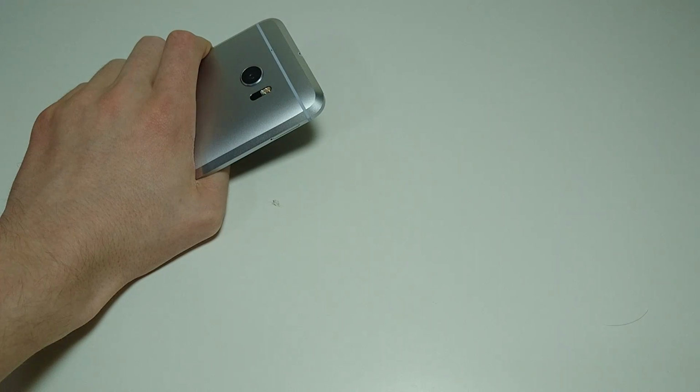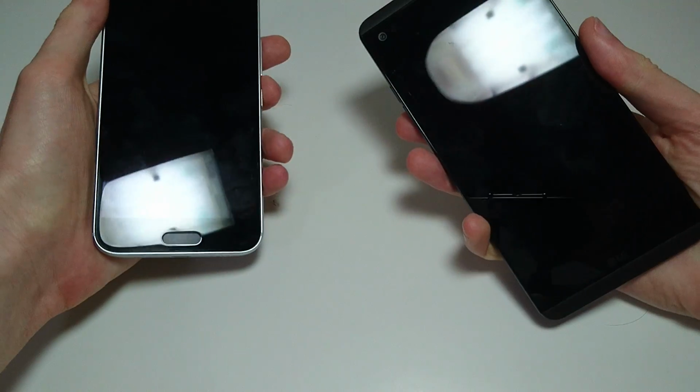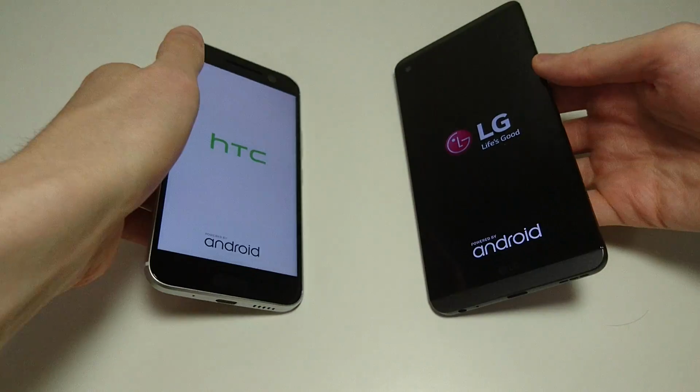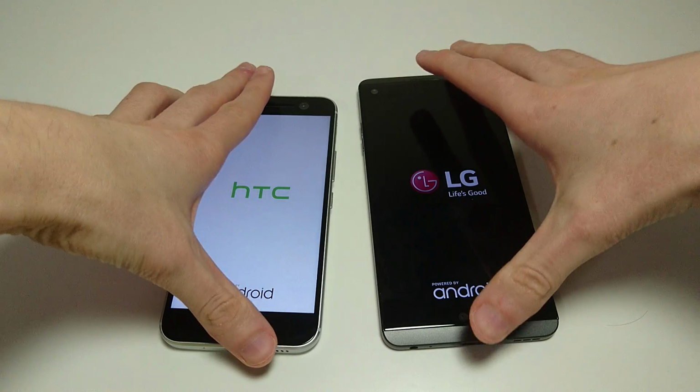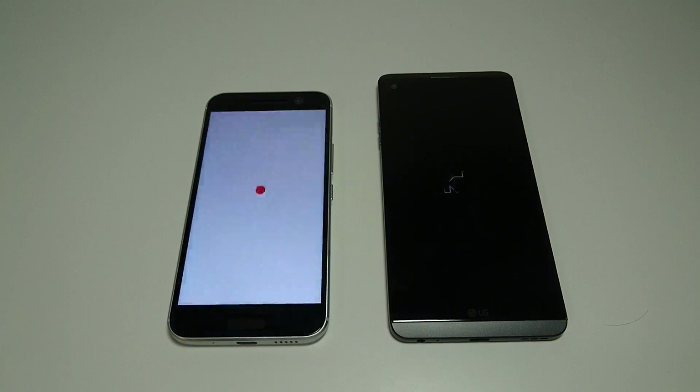Hey everyone, so this is a comparison between the best of HTC, the HTC 10, against the best of LG, the LG V20. So let's get started by powering both these phones on. Now the 10 is a little bit old at this point, came out beginning of the year. And some people may argue that the Pixel is in fact an HTC phone because technically it is manufactured by them. But in terms of branding, no branding on the Pixel for HTC.